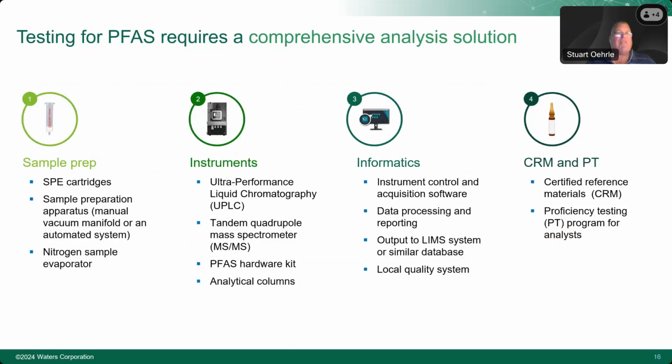So I've talked about the instrument, but testing for PFAS requires a complete comprehensive solution. First of all, collecting the sample and doing the sample prep, the instruments, the data collection and output, getting the data, either sending it to my LIMS system, getting my data, that kind of thing. Then also doing certified reference materials and some type of proficiency testing, showing that I can do that analysis reproducibly and reliably. So it's the whole piece of this, making sure that you can bring all of this together that's required. So next slide, please.